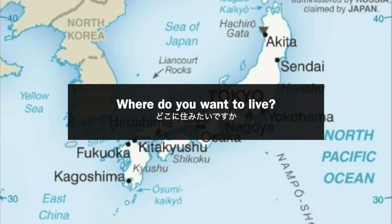So next, you'll need to choose where you'll live. You'll need to choose your city, which is also kind of dependent on whether you're going to a school or working for an office. Wherever you go to school or work will kind of depend on where you're gonna live. I personally wanted to be in the hustle and bustle of Tokyo, so I found a school in Shibuya.